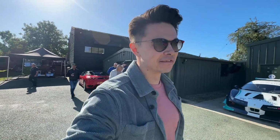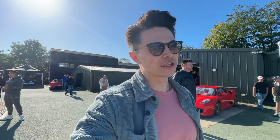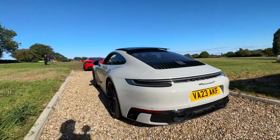So Charlie has arrived in a Carrera T today. His car is in for a service. I didn't even recognise him. It's in crayon, and I think it's got exclusive manufacturer orange stitch. It's not a manual, which I think for a Carrera T needs to be a manual.